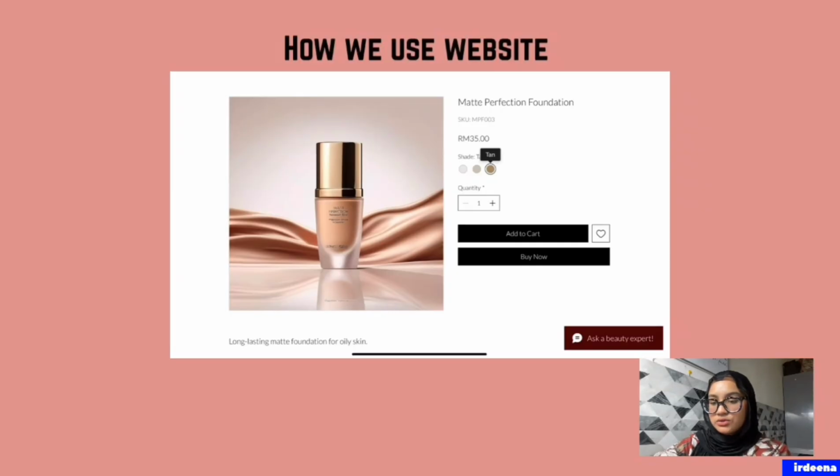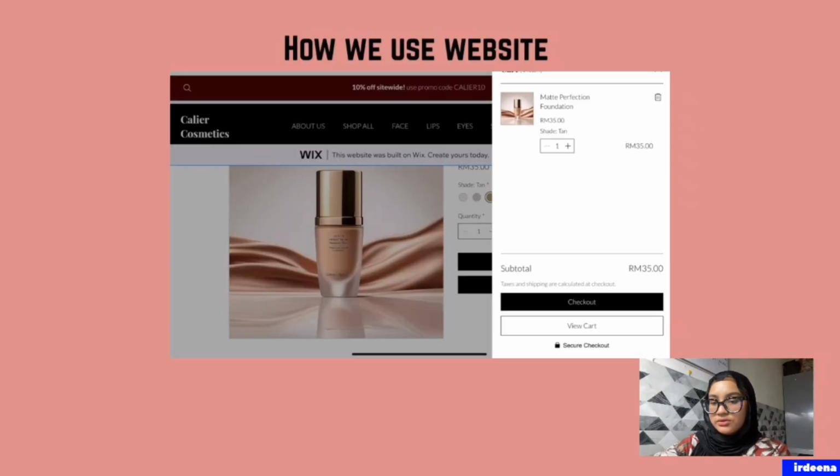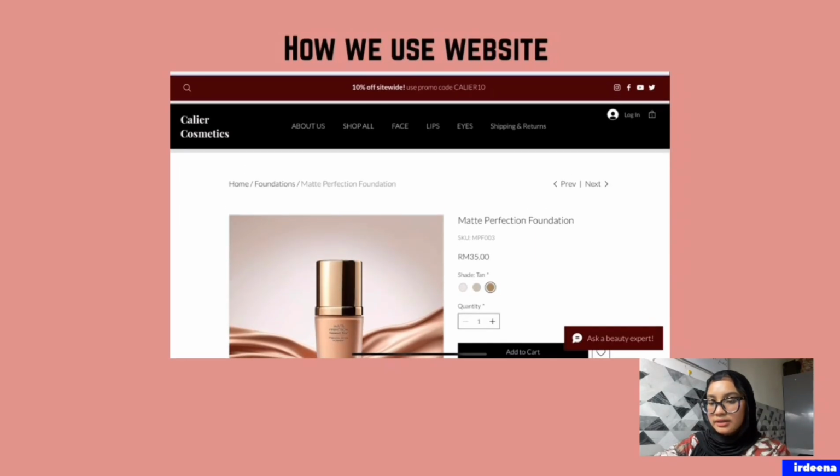And if they are interested to buy this product, then they can select the shades that are available. So for example, I'm selecting shade 10, and they can also choose how many quantities they would like to buy. I just want to buy only one for now, and I'm going to add it to cart. And then you can see here in the cart that this is the item I have selected to buy.